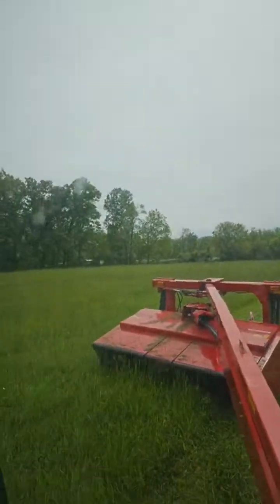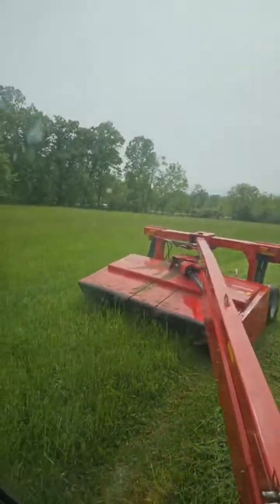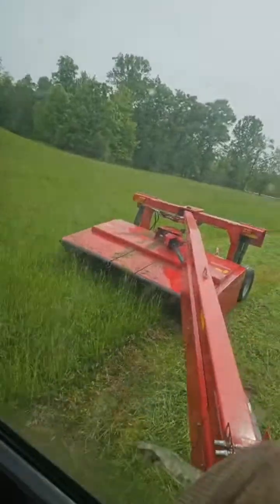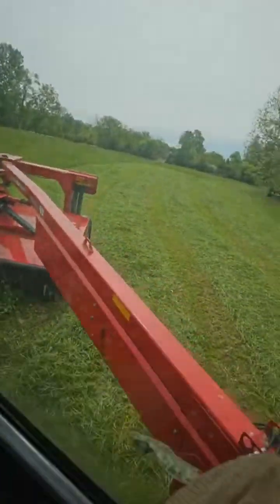This is my favorite tractor we own though. As you can see how quiet it is in here. We need to get this thing rebuilt. It has a massive hydraulic leak underneath.